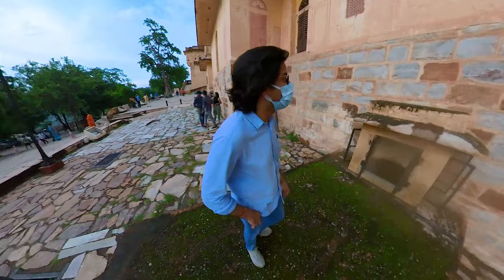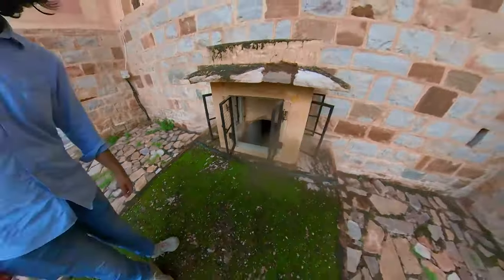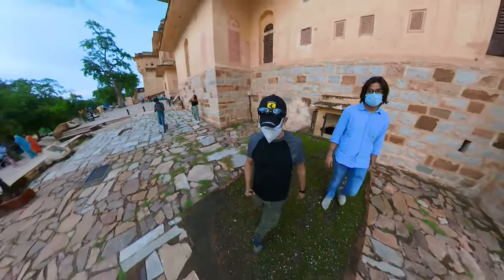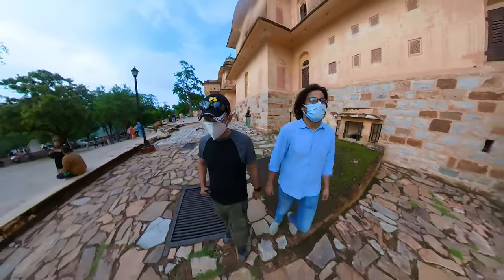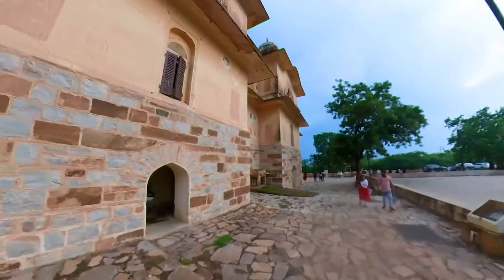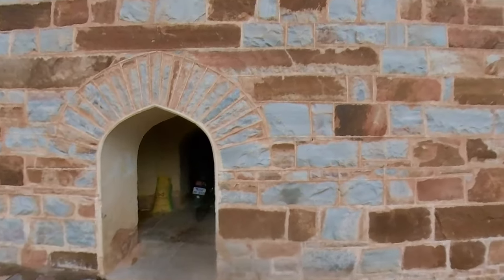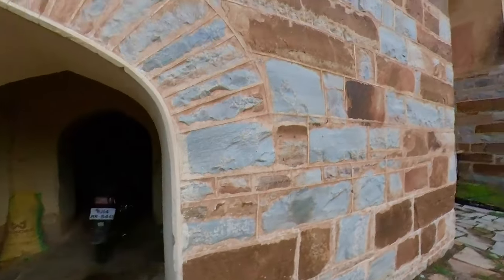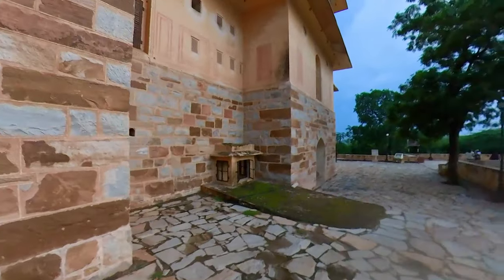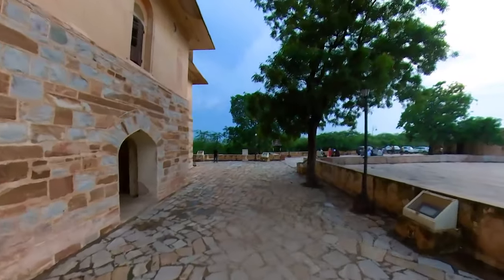What is that, Abhishek? The water path, the way to the reservoir. It's filled with garbage right now, because people don't care anymore. And is that just another store house? Is that Maharaja's bike? No, it's not. So we're just gonna go straight and take left.